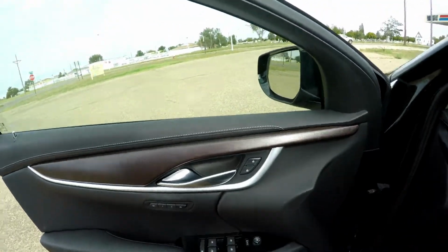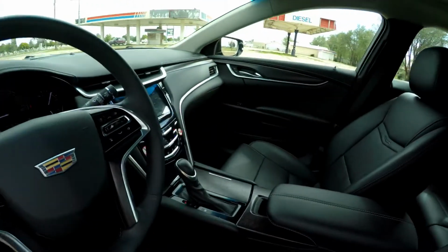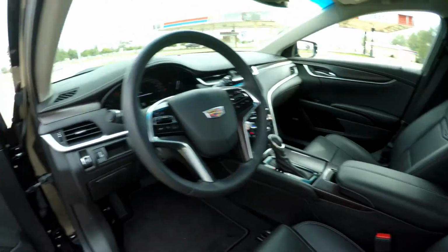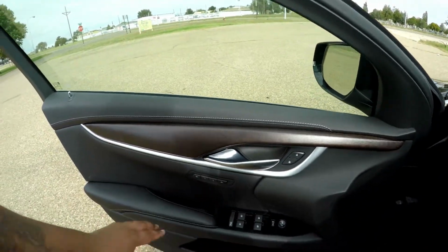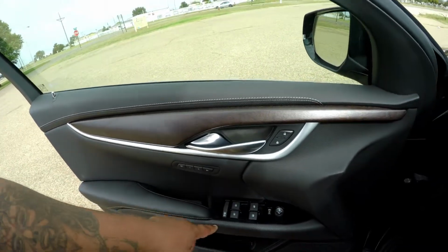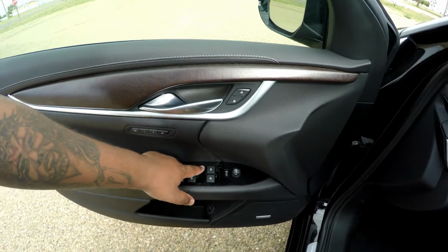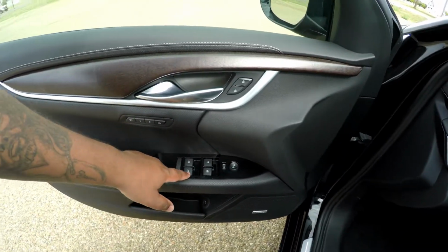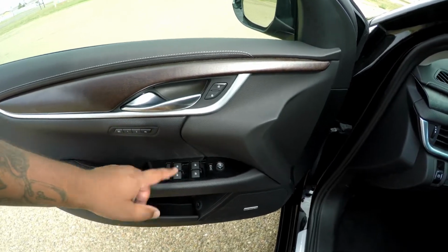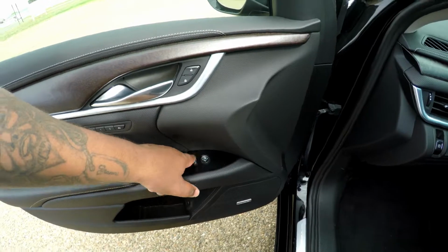So over here on the door, you have your unlock lock. This is more wood over here. Obviously, it's on all four doors. But you have your unlock lock, brushed aluminum as well. You know, this is all leather here. You have your windows lock. You have your 4 windows, which I think all 4 of them are one touch up down. You have your side view mirror controls here.